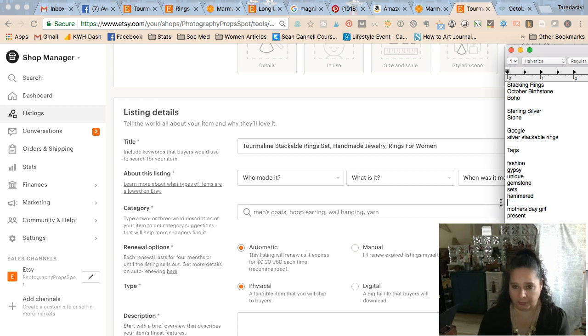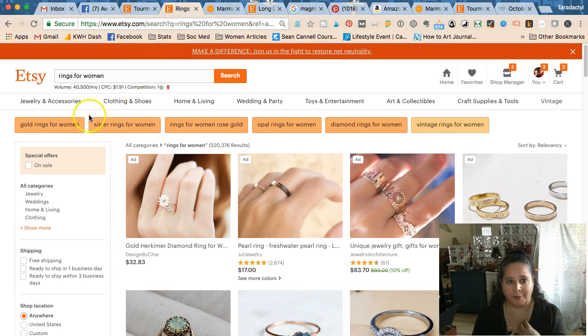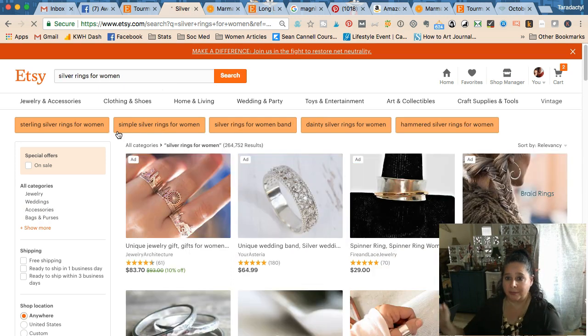So now we're going to take this out of our little list down here, because we're going to just copy and paste most of this into our tags, right? And then use the extra room for other things. So rings for women, I don't know if it's going to stay this close to the front. We have all kinds of other things that we could maybe rank for before we get to rings for women. But why not try rings for women? Okay, so now we have gold rings for women, silver rings for women, opal rings for women, vintage rings for women. So let's go with silver rings for women. And we're going to do that same thing where we walk down those little things, sterling silver rings for women.